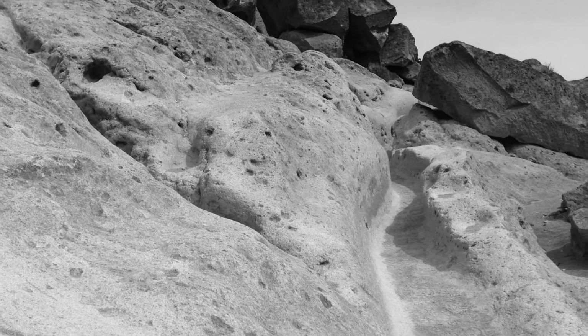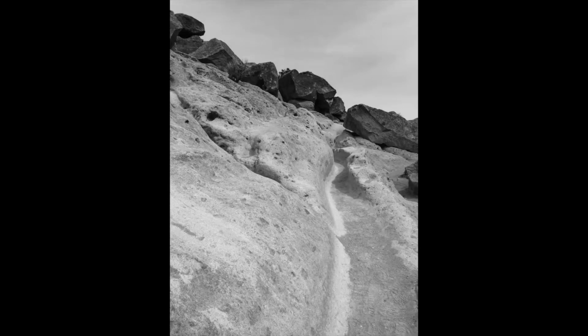Now, I'll show you this picture here. This is how we actually walked through the particular area. And if you see this little path right here, according to the Park Service, this was cut or worn away by the native people's feet. They would walk through these narrow passageways along the sides of the mesa to get to their little homes and things like that. So that's how they got up there and went about their business.